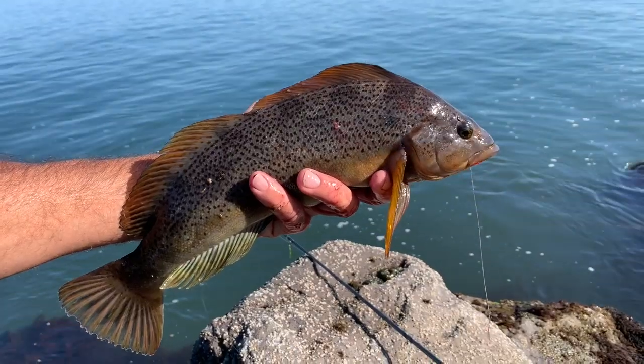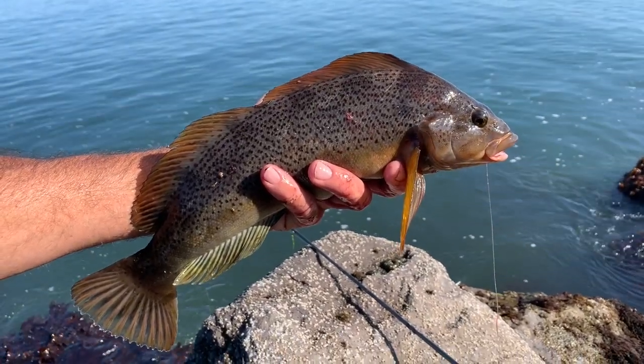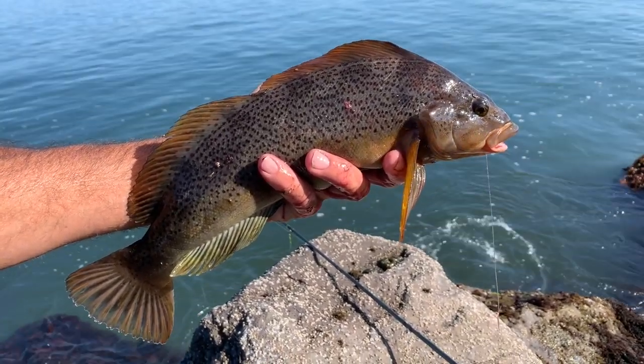This is a nice greenling. Not quite my target fish, but a dandy greenling.